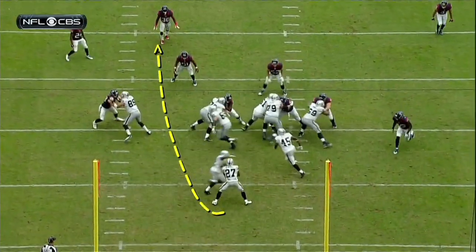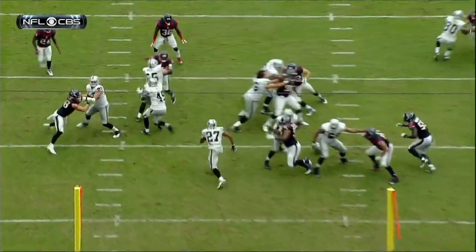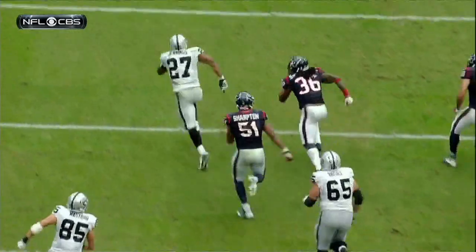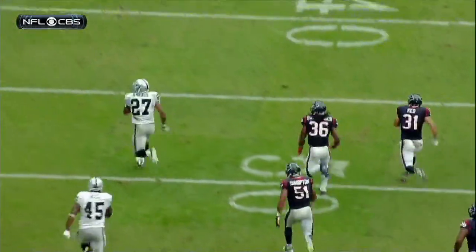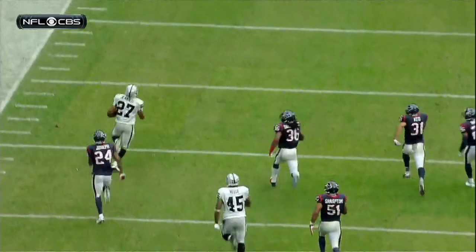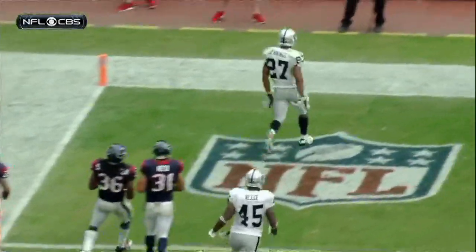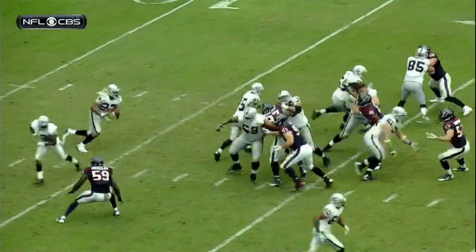Right through this, right to number 36. This is mano-a-mano with DJ Swearinger. Lower the shoulder, one man wins, one man loses. Jennings clearly wins the battle at the point of attack, creating yards after contact with Swearinger en route to an 80-yard run. And the replacement for McFadden running.